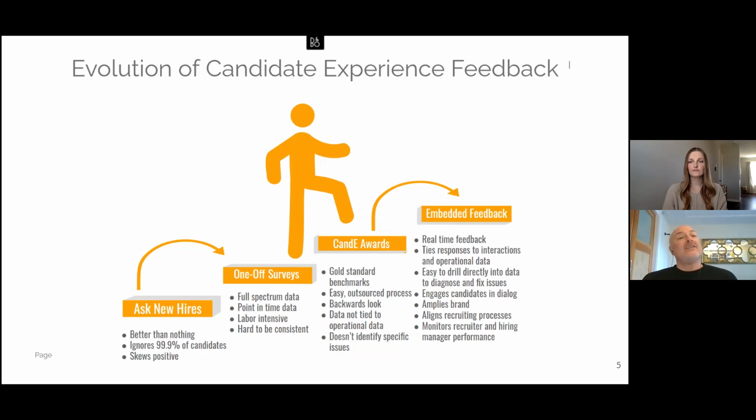So that's led the way to what I just described, which is embedded feedback. And you're always getting real-time data. It ties those responses back to your operational data, so you can really easily drill in and find solutions or opportunities to improve. It engages candidates in a dialogue all the way through the process, right?